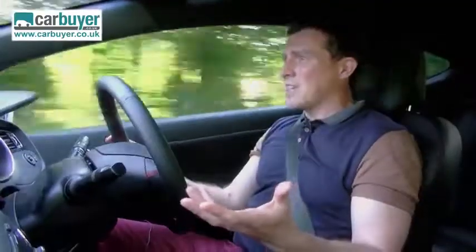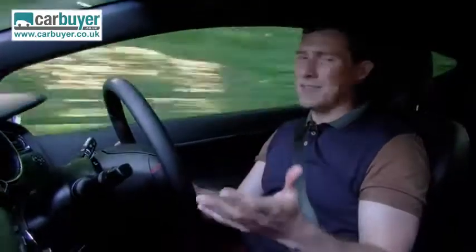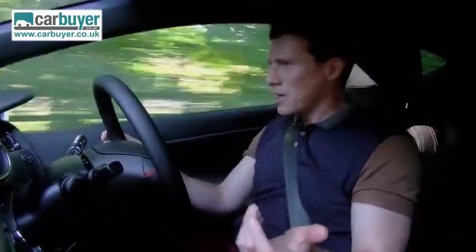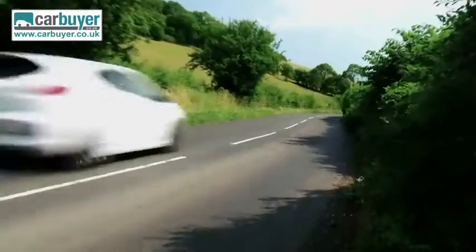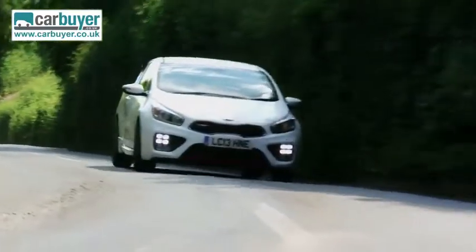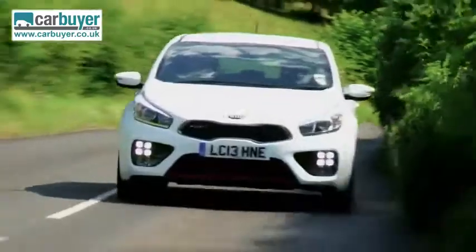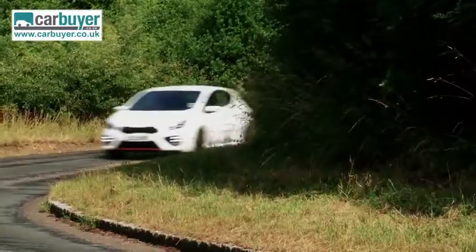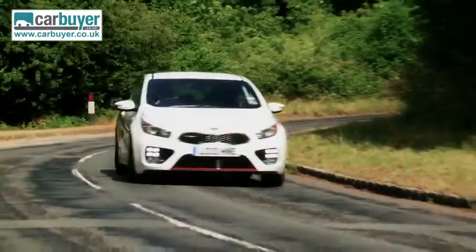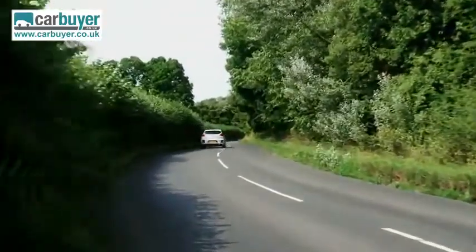And while this is Kia's first hot hatch, it's not a bad attempt, but the handling is nowhere near as sharp as something like a more established Renault Sport Megane. It doesn't help that the engine is a little bit off the pace. The GT's 201 brake horsepower 1.6 litre turbo will do 0 to 60 in 7.4 seconds, which means a Golf GTI will blow it away. Yet somehow, the Golf is actually more economical.